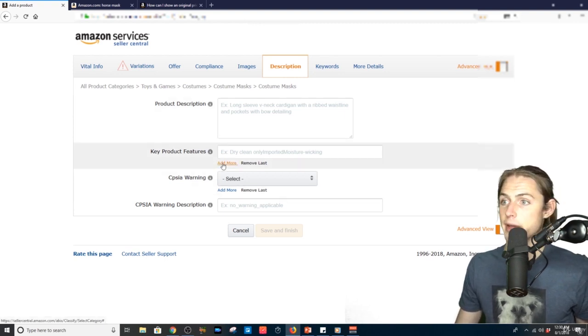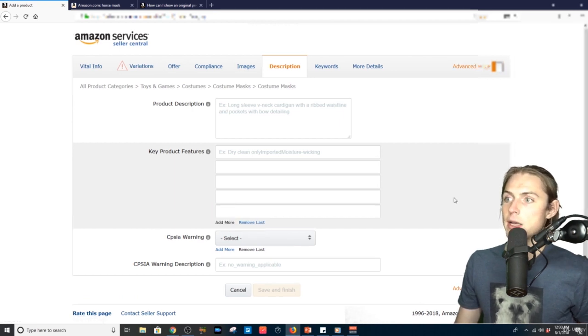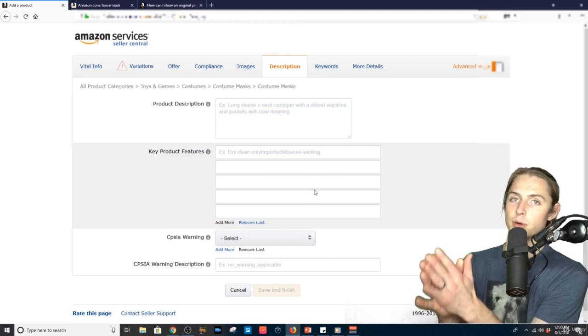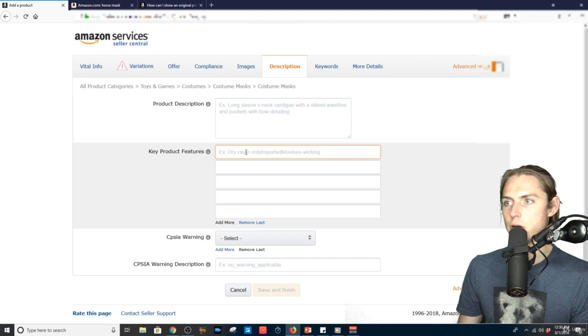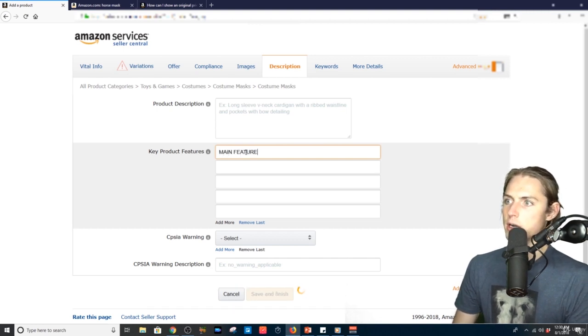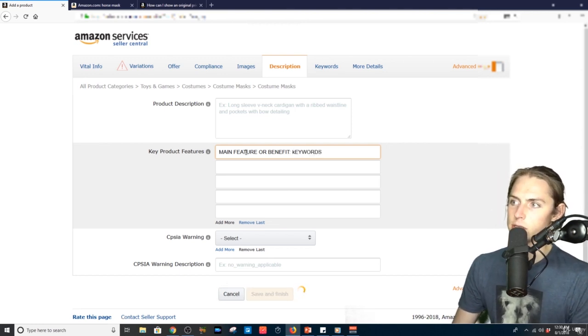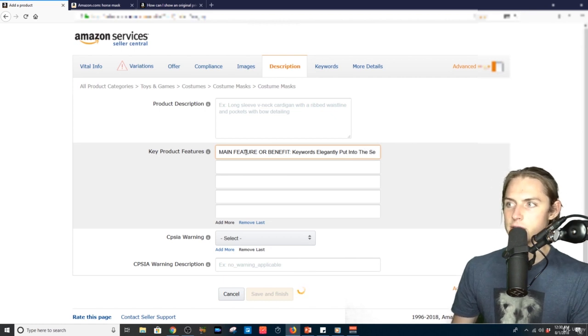These are your bullet points, okay? So bullet points are going to be your next important thing with your keyword ranking. So you're going to want to write good bullet points here. And the way that we do this is essentially we do main feature or benefit, whatever, in all caps, okay? And then we put keywords elegantly put into the sentence.